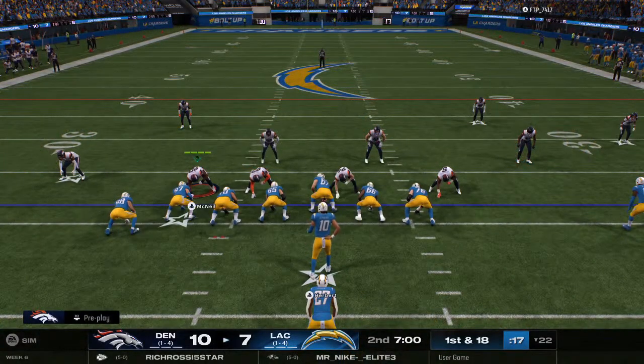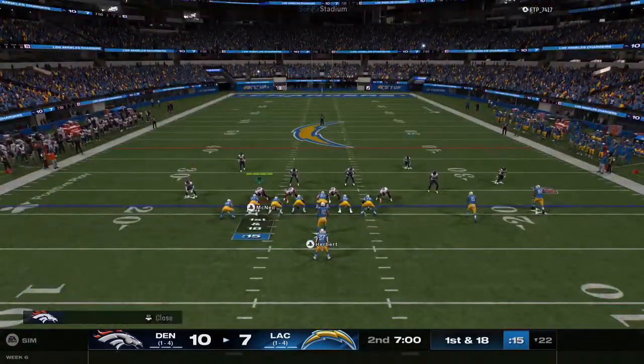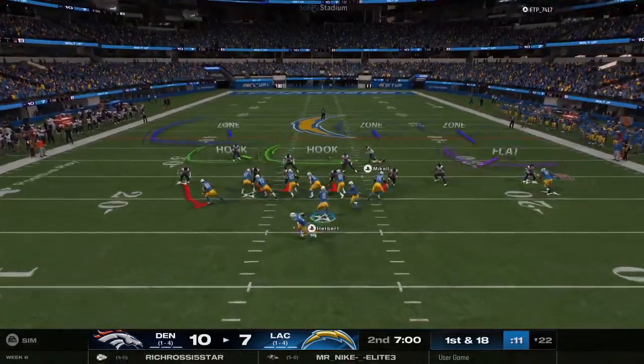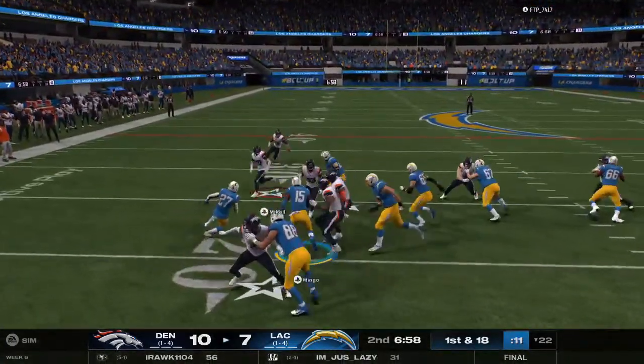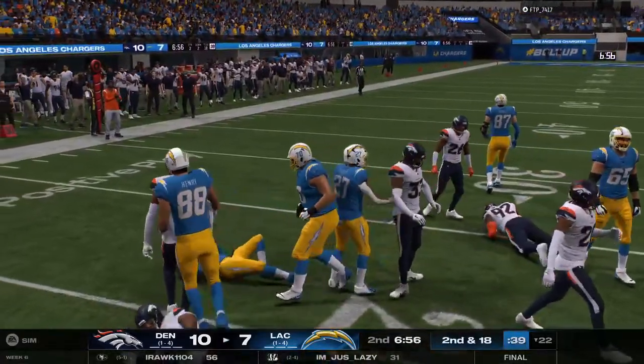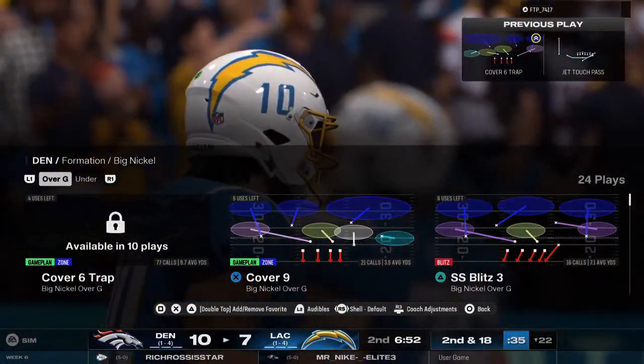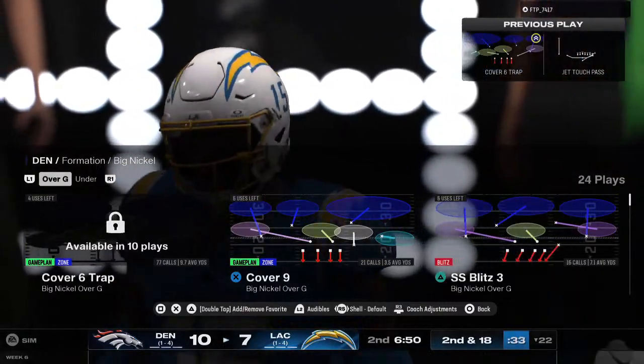We're back and all set for the second quarter. Charger football. They'll start this drive out, first and 10. Quick touch pass to the receiver, and he'll take it forward for a small gain to about the 22. They only get a yard out of that run. It's going to be second down.